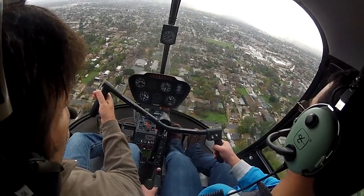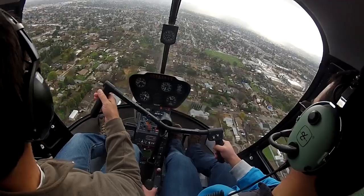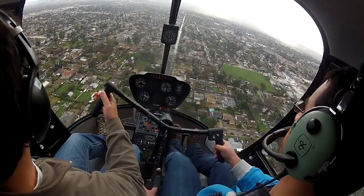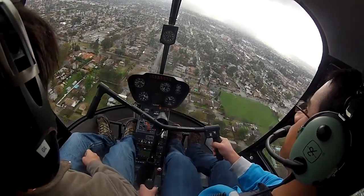Van Nuys Helicopters 4820 Hotel. We're back in, over the Satakoy for northeast corner. Helicopter 20 Hotel, roger, Port Balboa. Port Balboa 20 Hotel.